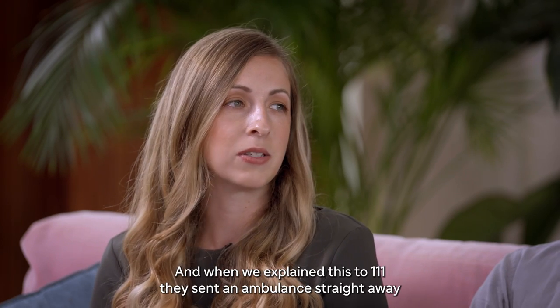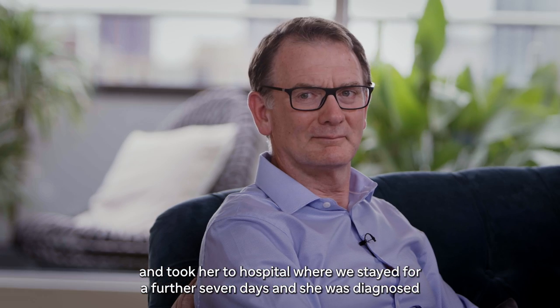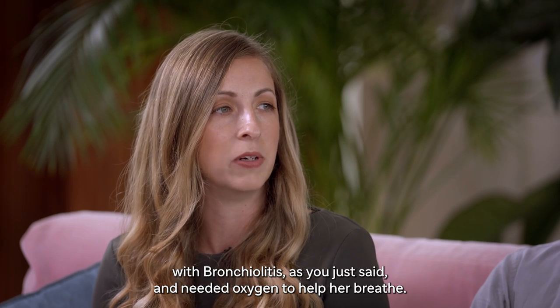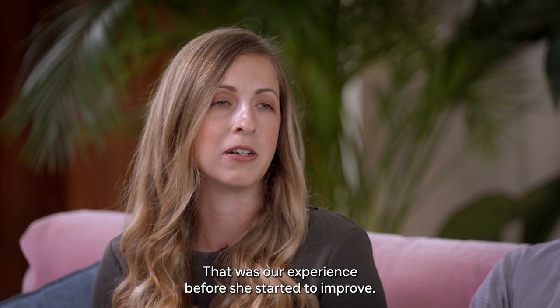When we explained this to 111, they sent an ambulance straight away and took her to hospital, where we stayed for a further 7 days. She was diagnosed with bronchiolitis, as you just said, and needed oxygen to help her breathe. So yeah, we stayed in hospital for 7 days. That was our experience before she started to improve.